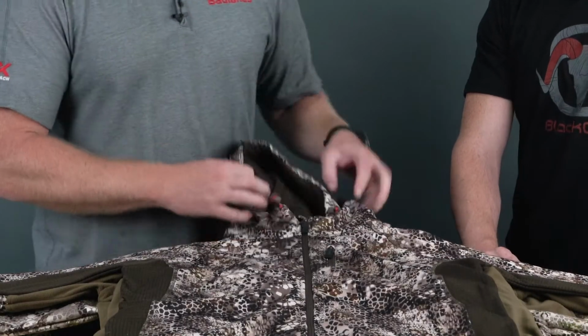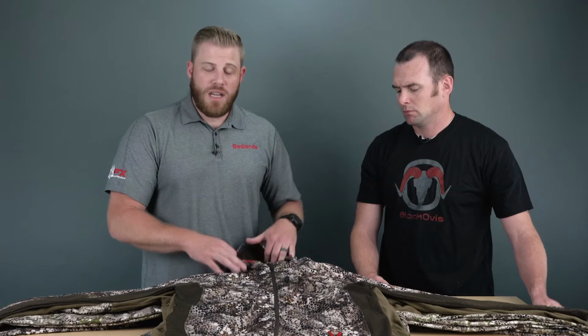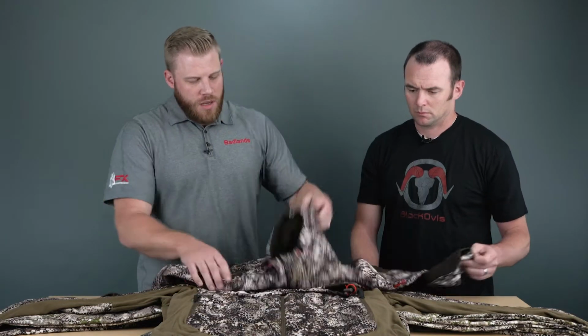First here we have the Flex hoodie. It's going to be a midweight hoodie piece. I mean, everybody needs a good hoodie in their arsenal, right? It's just comfortable, it fits. You can throw it on, wear it for a lot of different things. If it's not too nasty out, it might be all you need to get on your hunt. But that is the Flex full zip hoodie.